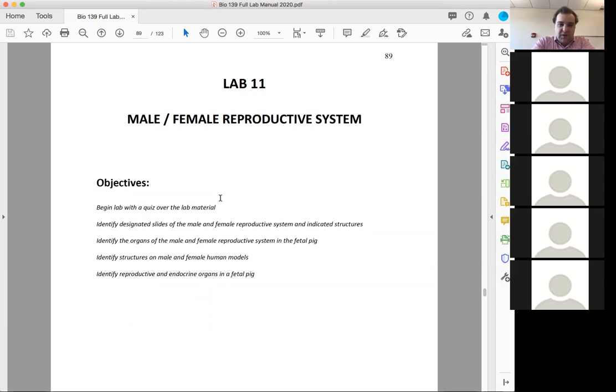I got the quizzes opened up late last night, and I think we have another deadline of Sunday on those. It will cover male and female reproductive. I do recommend you all do the pre-lab assignment and try to find the answers to those, because those are likely going to be the answers on the quiz. And then I think we have case studies for the endocrine section next week, and we can go over those.